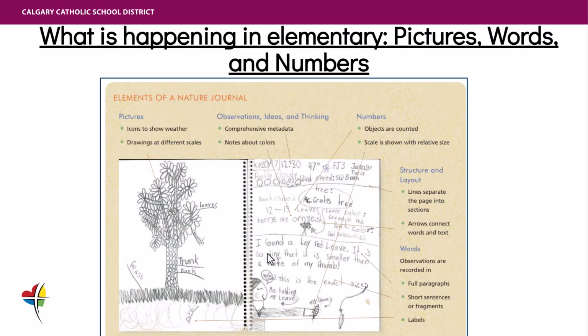So what are we seeing in elementary? I bring this up because this is what our students are doing right now as they are moving through the grade 6 new curriculum in science. So students will have had exposure as they move into junior high in the fall with lab journals, with these field journals. So we should harness that and use them more in junior high.